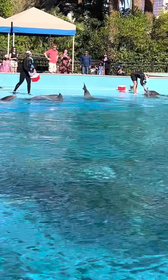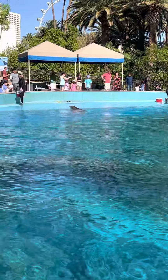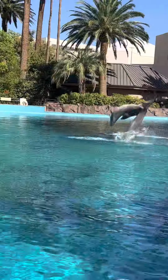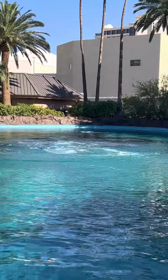Two bottlenose dolphins, you're looking at about a 1,000-pound animal. Getting them 20 feet out of the water and up into the air takes a whole lot of work. But it's also a capable of observation.